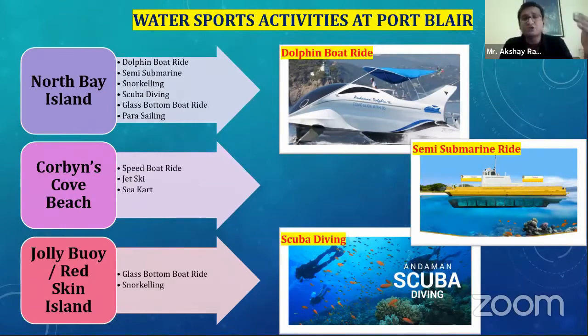At Corbyn's Cove Beach, you can do jet skis, speedboat ride, jet ski, sea cart. Jolly Buoy, as I mentioned, doesn't have mechanized water sports. You can only do glass bottom boat ride and snorkeling.